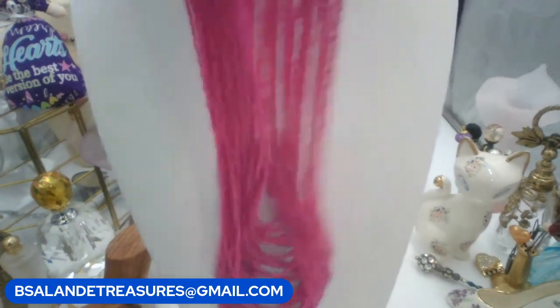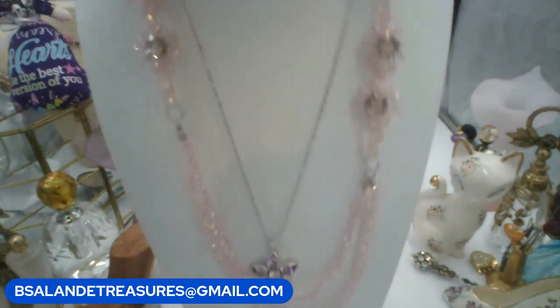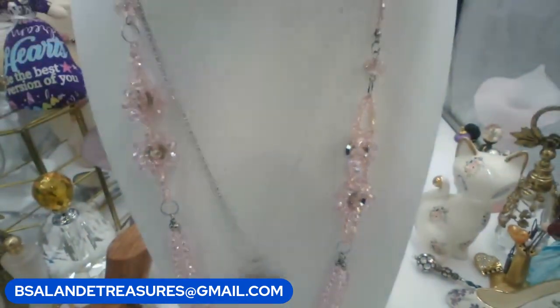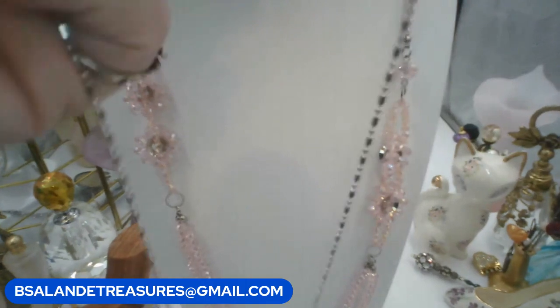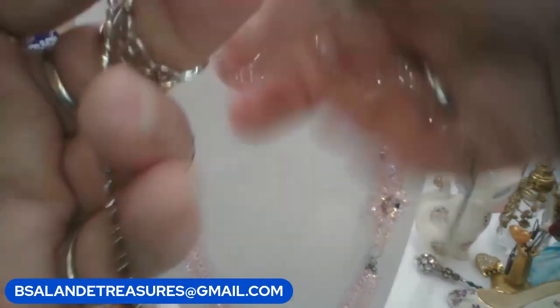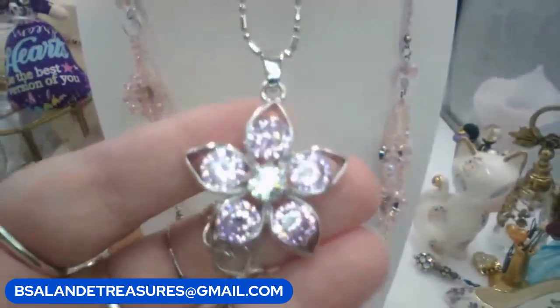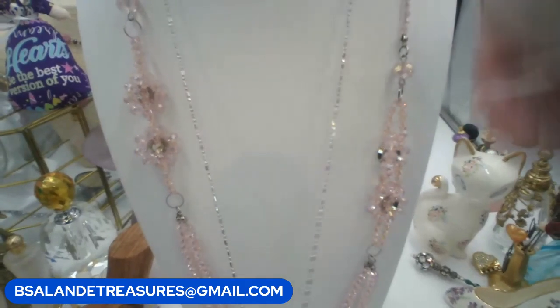And then for my third necklace, so that one was pink seed bead. This one's going to be a lot of two necklaces. So you're going to get your pink AB crystal and then a beautiful pendant necklace with it. So you'll get two necklaces. I thought they looked pretty together. And the pendant necklace is by Cookie Lee. And there's your pendant. Really pretty. Pink flower. So we'll call this the pink lot.